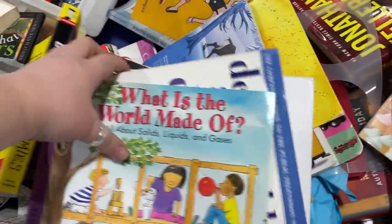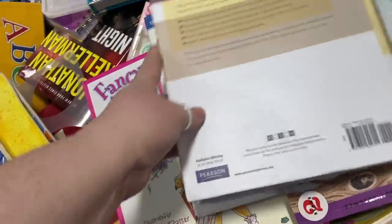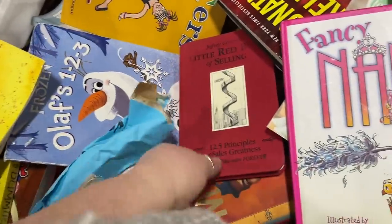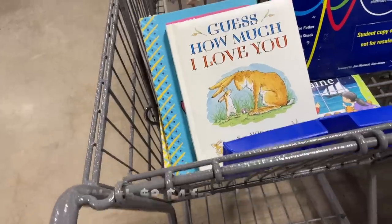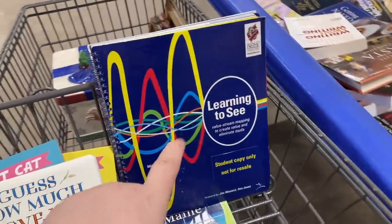These book bins were quite full today. We did spend a lot of time in them. And there were a lot of these kind of student books that I made a big pile of, and I actually looked them up. Unfortunately, I only found one that was worth any money and it's in here. Here's some that I picked out. This is the one. Let me show you this one.